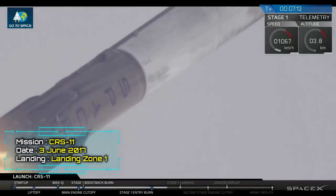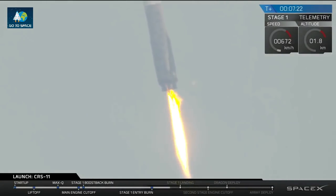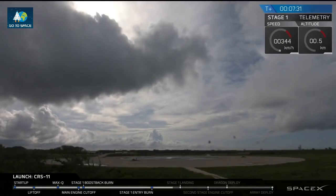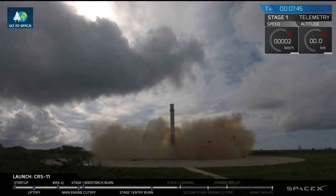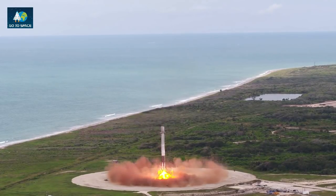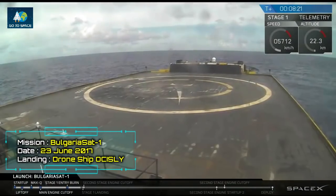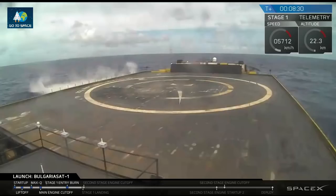The landing burn is just starting. That's a beautiful shot of that first stage return. Let's watch it go down to the pad. The confirmation of the landing burn has started. Landing legs have deployed.